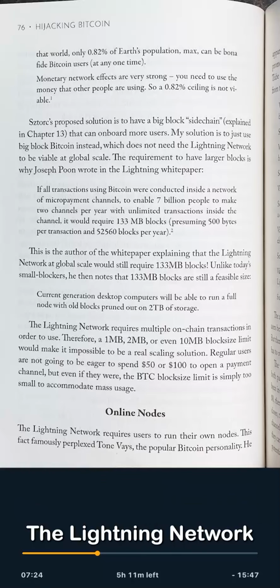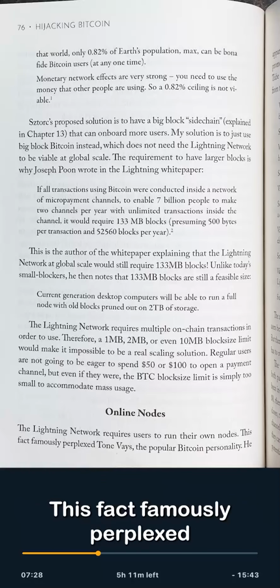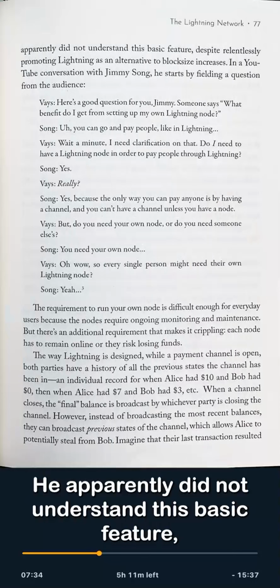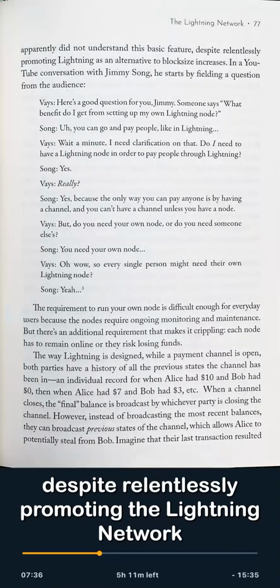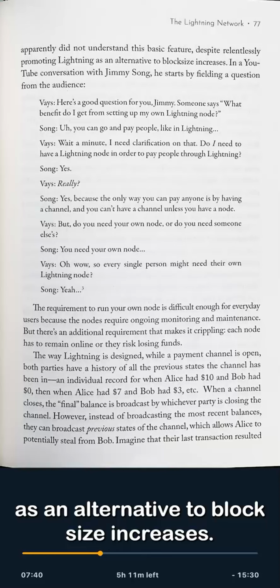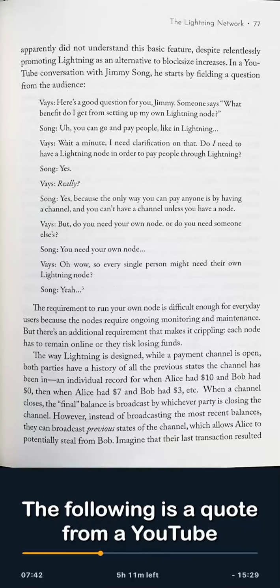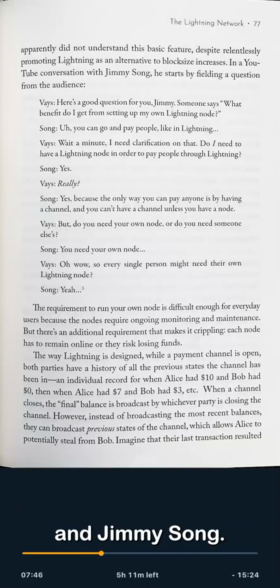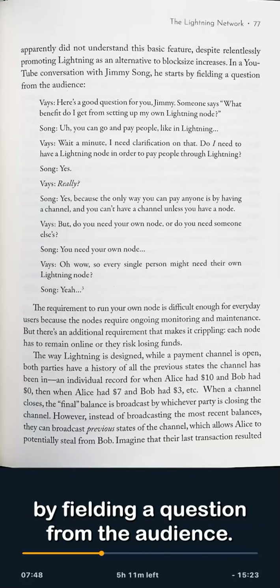The Lightning Network also requires users to run their own nodes. This fact famously perplexed Tone Vays, the popular Bitcoin personality. He apparently did not understand this basic feature despite relentlessly promoting the Lightning Network as an alternative to block size increases. The following is a quote from a YouTube conversation between him and Jimmy Song. They start by fielding a question from the audience.